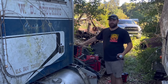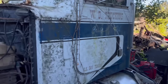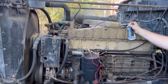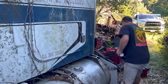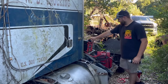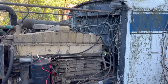All right, we'll see if it'll start again without start fluid. That's all she needed was to be primed, a little bit of Cosby in a can. All right, go ahead. Try it again. Oh, hold it, hold it. It's getting mad. Come on, baby. All right, let me give it some juice. All right. Nope, hold it.